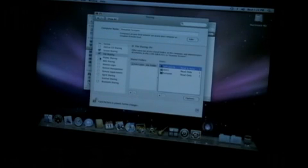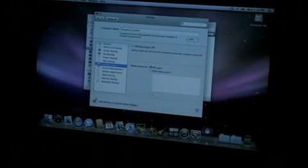Okay, I can log on. Printer sharing, no. Web sharing, no. Remote login, that's for SSH. I think I'll turn that on, and we're going to add it for only these users.